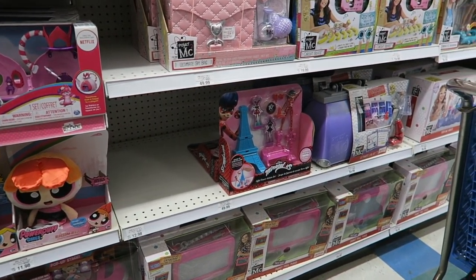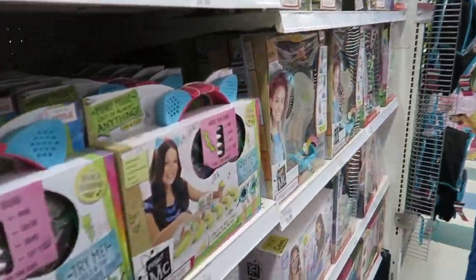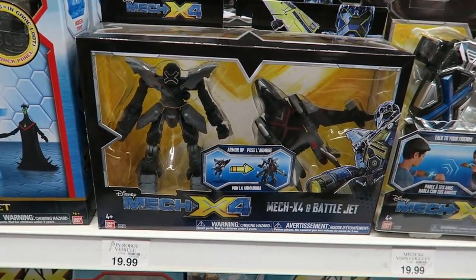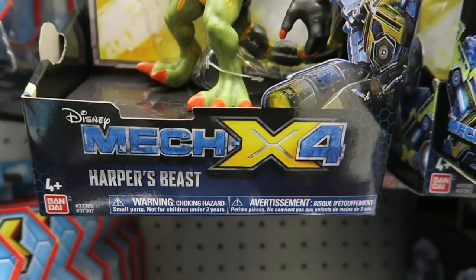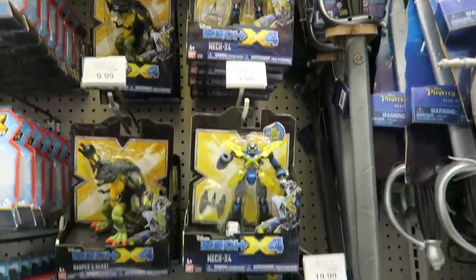No, go this way. Oh, buttons. Gotta press some buttons. Oh, it's not working. Zach's door. We can watch Zach's door. I haven't heard of this either. It says Disney Mech X4. Must be a show. Must be like a Disney XD show or something. I've never heard of it, but they got the toys here.